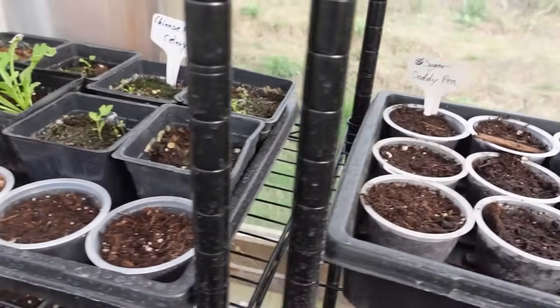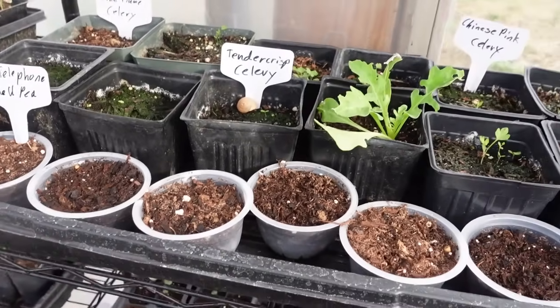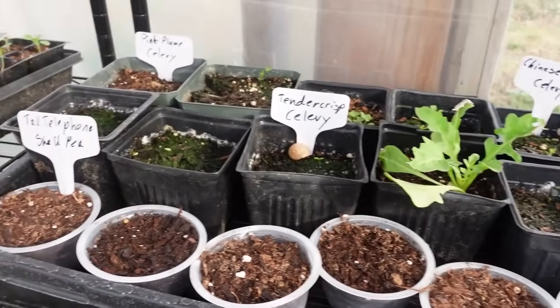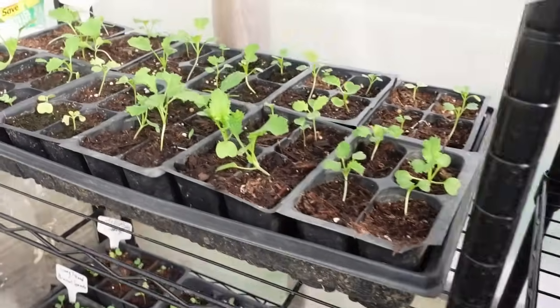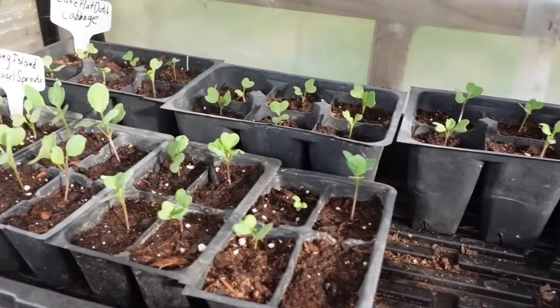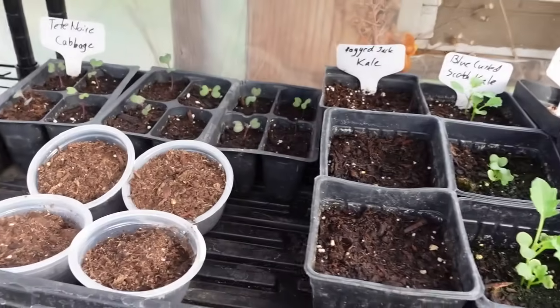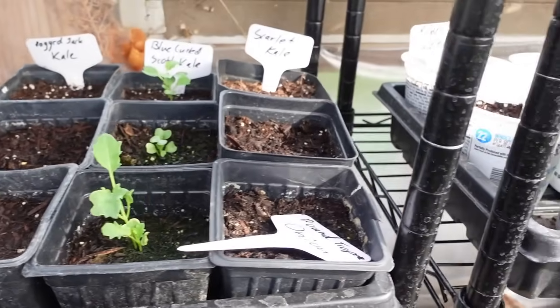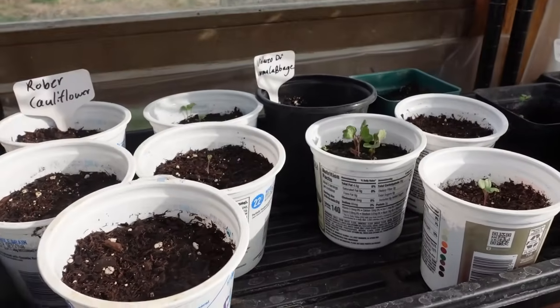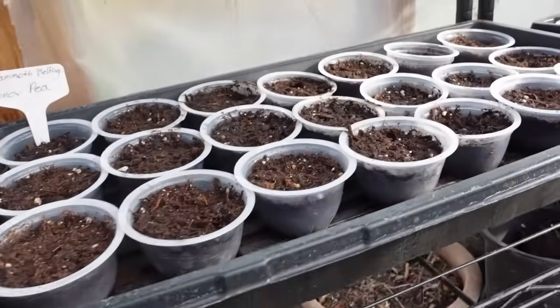So all of those. And other things too. These are peas here in the front, but there's some celery. And over here we've got some broccoli. And some more brassicas down here. Cabbage and Brussels sprouts. Cabbage, kale. Cabbage and cauliflower. And more peas on this bottom shelf too.